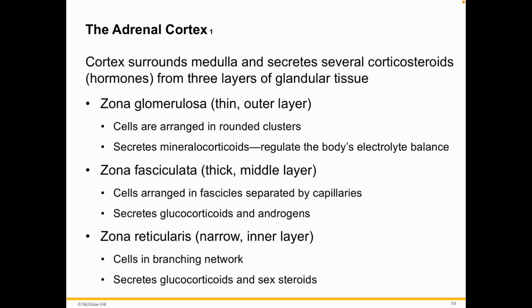So the adrenal cortex, as you can imagine, is the area surrounding the medulla, or the middle center part of the adrenal gland. It's secreting several different corticosteroids, which are a type of hormone.